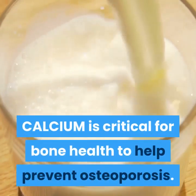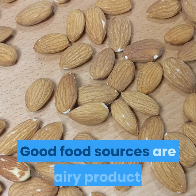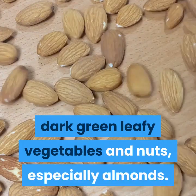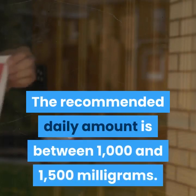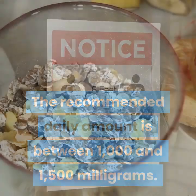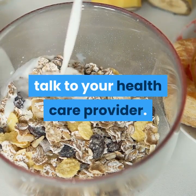Calcium is critical for bone health to help prevent osteoporosis. Good food sources are dairy products, dark green leafy vegetables and nuts, especially almonds. Caution: too much calcium may contribute to the development of kidney stones. The recommended daily amount is between 1,000 and 1,500 milligrams. If you have any questions about your calcium intake, talk to your healthcare provider.